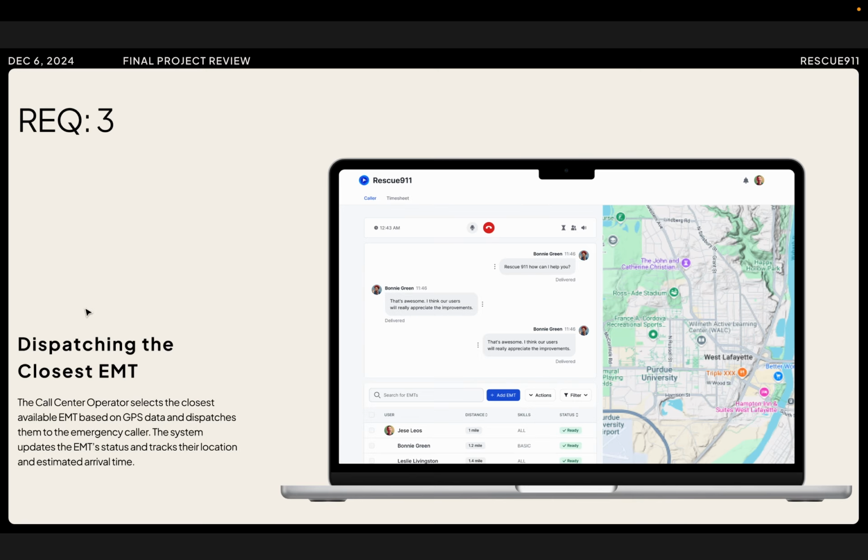We also need to be able to track the live GPS data of the different EMTs so that we can dispatch the closest one. Once the call is received and the operator has answered, the system will automatically log the location details. The operator is also able to log the caller and other emergency details.